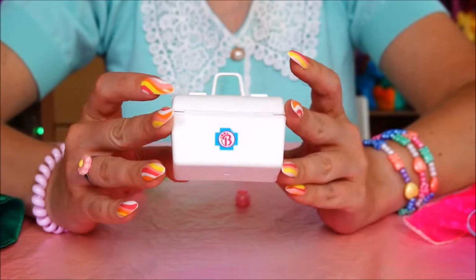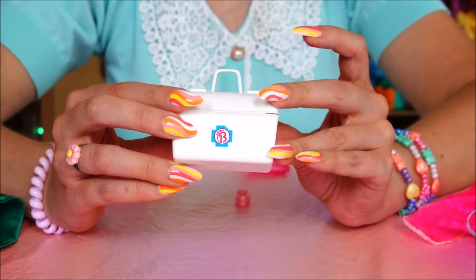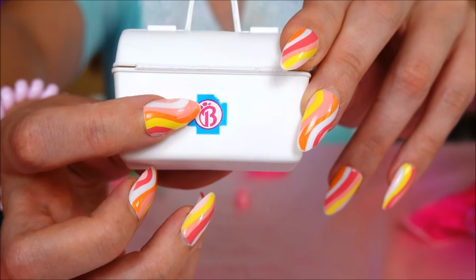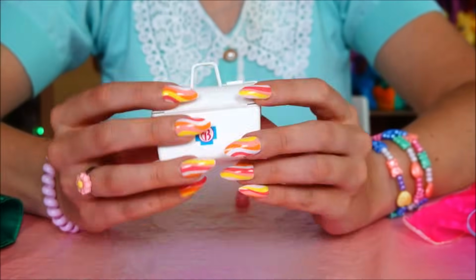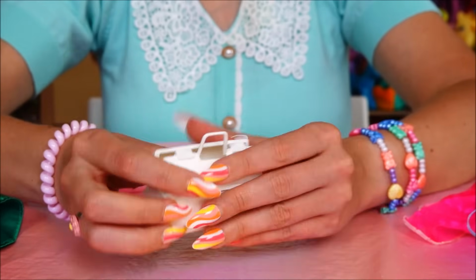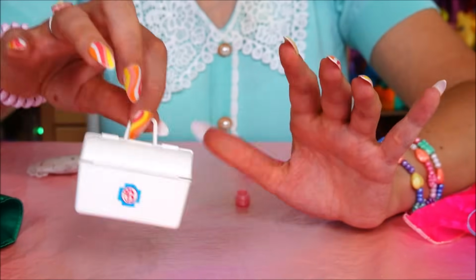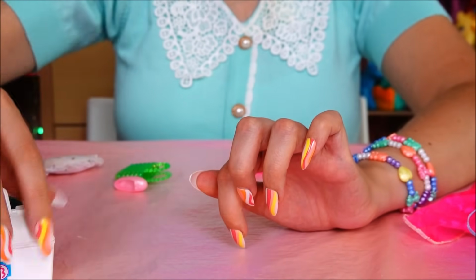Then this, I was really thinking this might be from Dr. Barbie. I have Dr. Barbie, but you know, it's from Pet Dr. Barbie. You can see this. It looks a tiny bit like a paw print with these dots over the B. Dr. Barbie had the same kind of bag, but with a different logo. And this is clearly one from Pet Dr. Barbie. But anyways, I will give it to my Dr. Barbie. This Barbie was released in 1996.